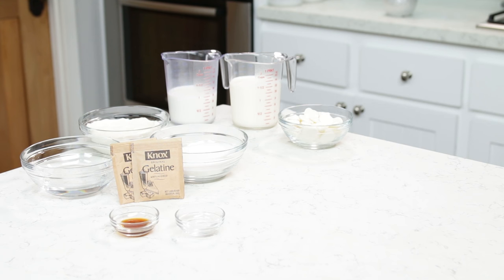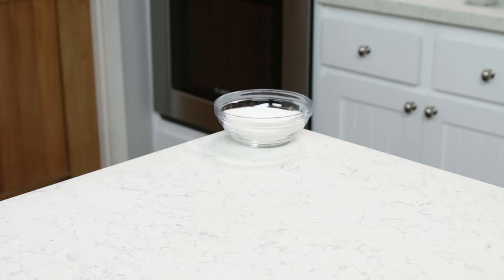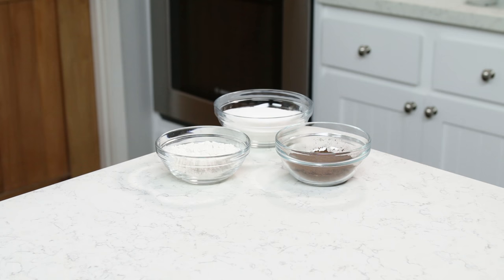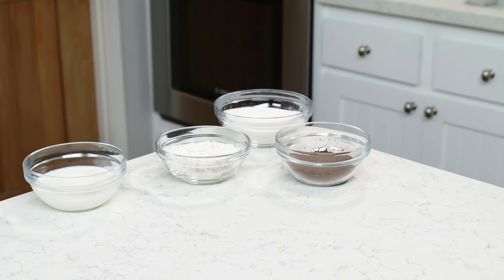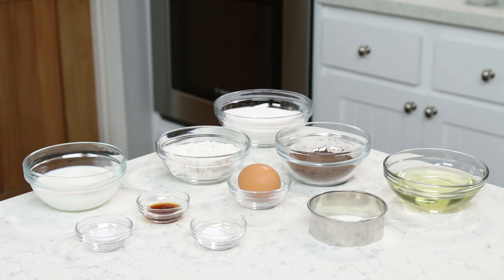You will also need some white candy melts, black candy melts, and a silicone mold with these little half sphere cavities. Then to make our brownies for the bottom, you will need 1 cup and 2 tablespoons of sugar, 1/2 cup of all-purpose flour, 1/3 cup of dark cocoa powder, 1/3 cup of whole milk, 1/2 cup of vegetable oil, 1 egg, 1 teaspoon of vanilla extract, 1/4 teaspoon of salt, 1/4 teaspoon of baking powder, 3¼-inch circle cookie cutter.